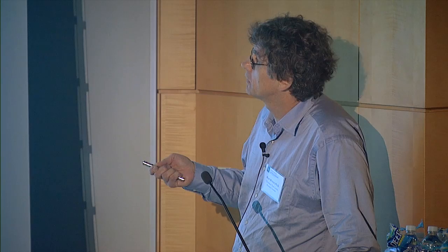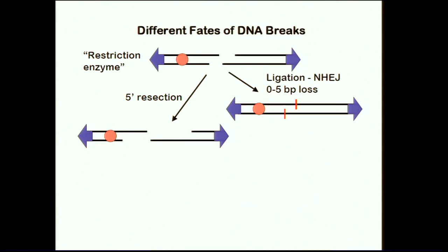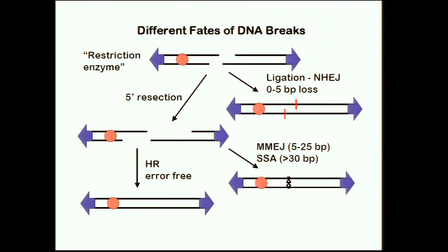So what I've just told you and what you've heard from Jim with these GAL-HO systems is that you're essentially making a restriction enzyme cut. And you make a ligatable end, which can be ligated in a process called non-homologous end joining, which generally involves 0 to 5 base pairs of sequence loss. Or you can resect the 5' strand and get 3' extensions, which are great substrates for homologous recombination, or some other kinds of end joining, which we're terming microhomology mediated end joining, or even single strand annealing, which involve larger amounts of deletions.